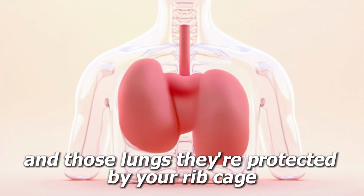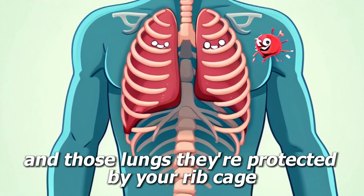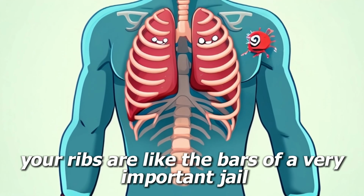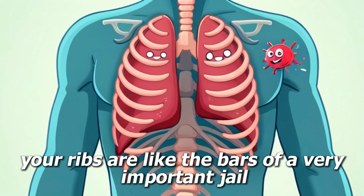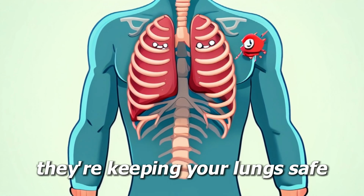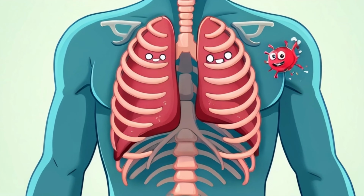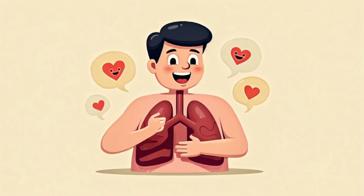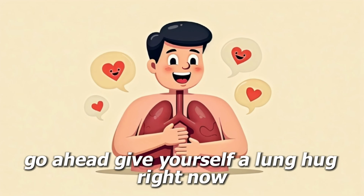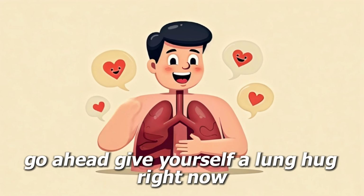And those lungs, they're protected by your rib cage, like armor for your air. Your ribs are like the bars of a very important jail, except instead of keeping something in, they're keeping your lungs safe. So every time you hug yourself, you're also hugging your lungs. Go ahead, give yourself a lung hug right now.